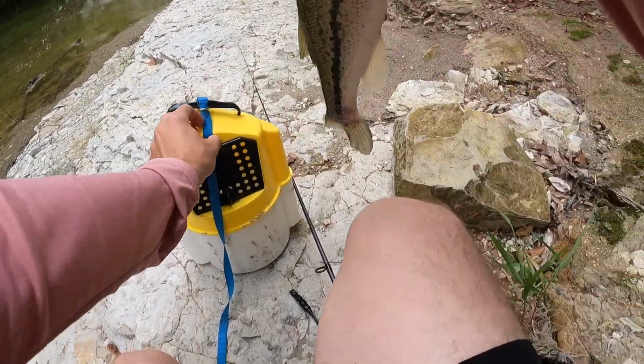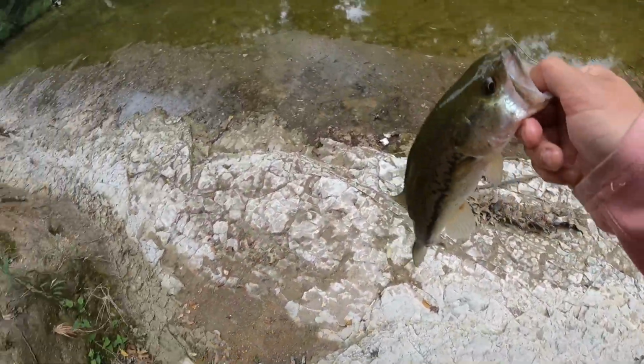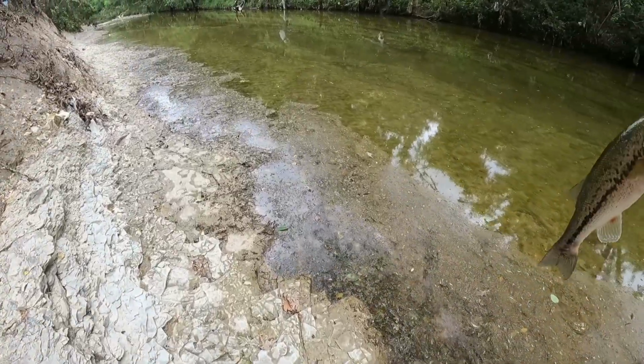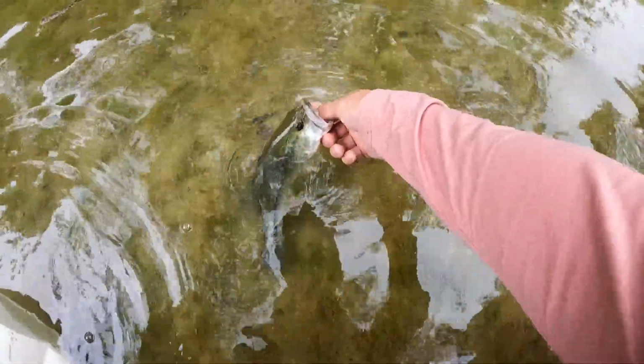All right, I need to come put this bait bucket down. I literally was walking, didn't have time to put it in the water, but now I do. While I put this guy in the water and see if we can find any other creek bass out here. But bass number one, going right back in the water where he belongs. See you, buddy.